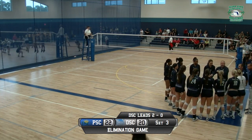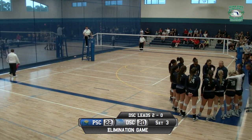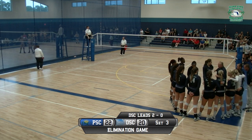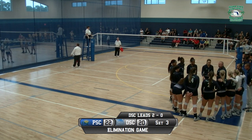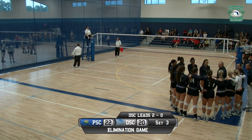A lot of lead changes in this game. And of course there would be, because it's an elimination game. So Pensacola fighting for their life here in set 3. Daytona State College leads 2-0.